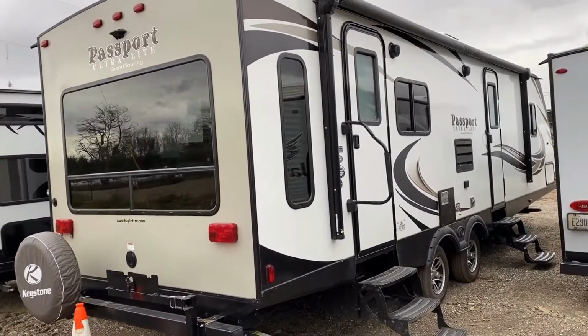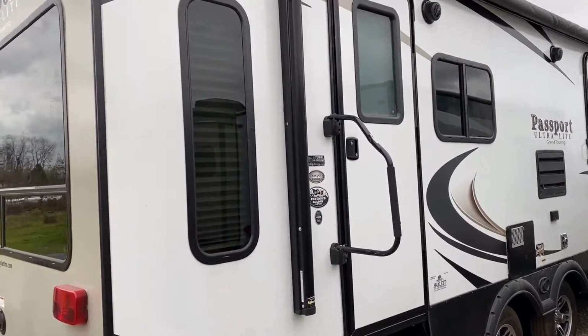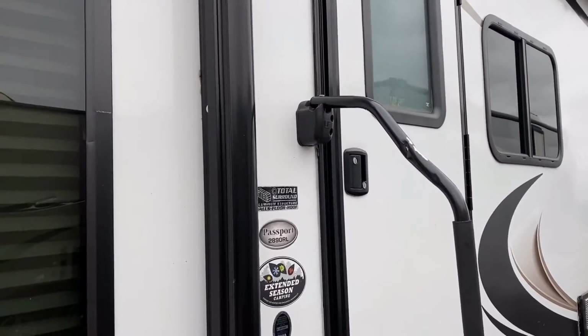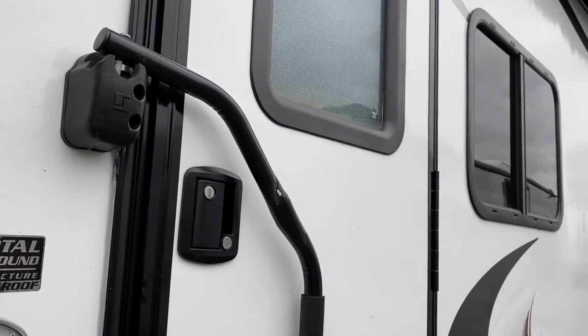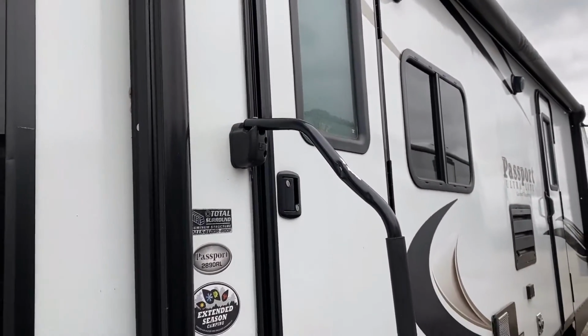Oh, hello. I just noticed something. I don't know how I didn't notice this before. Something happened to that door handle right there. But at the same time, it still works. Of course, I can't lift it back up and put it back in place because my left arm doesn't work properly half the time.